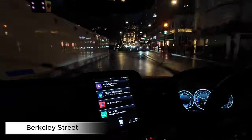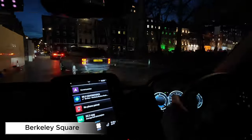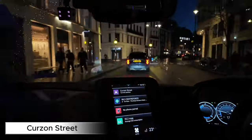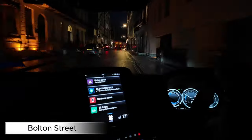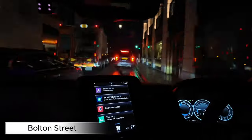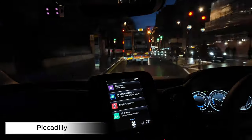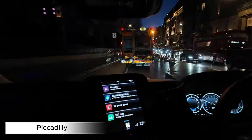So as we turn left onto Berkeley Street and we go past Sexy Fish on our right hand side, we'll bear left onto Berkeley Square. First exit, bear left, Fitzmaurice Place. Use Curzon Street and then first left onto Bolton Street. We'll again dodge the traffic light at the bottom as we turn right onto Piccadilly.